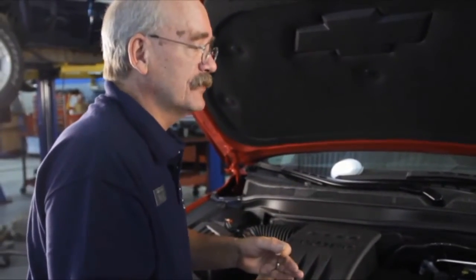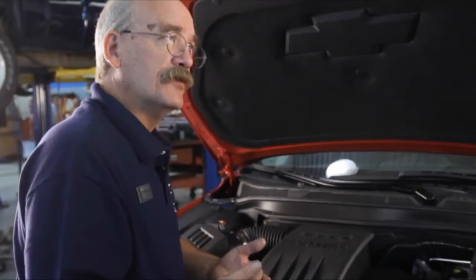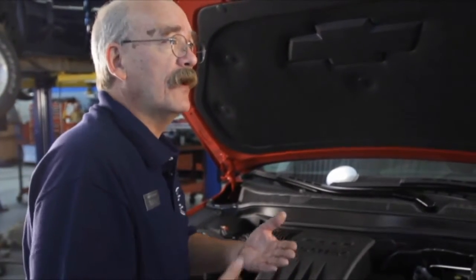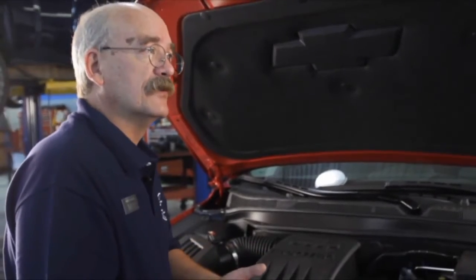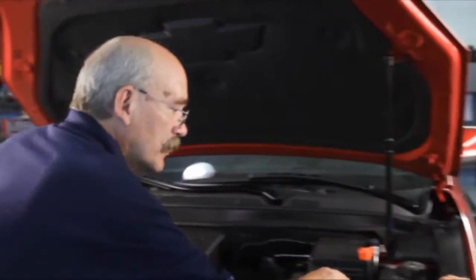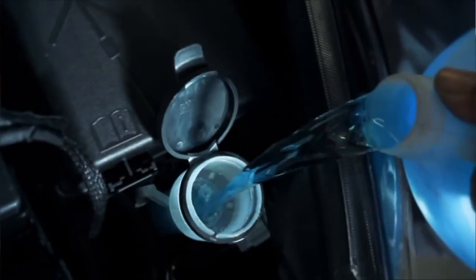Again, under ideal conditions. So when you purchase a car from us, we start the records and we're able to determine when it's time. We can show you what condition it is in and we can make a decision on whether we need to flush it or not. Windshield washer fluid is still the easiest thing in the whole wide world to do.